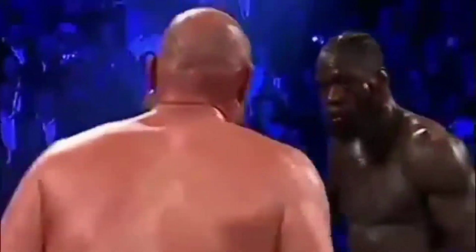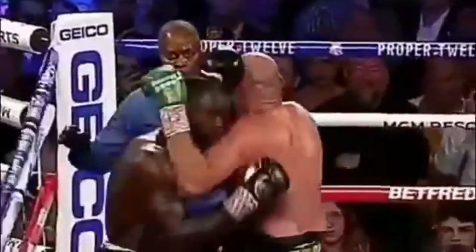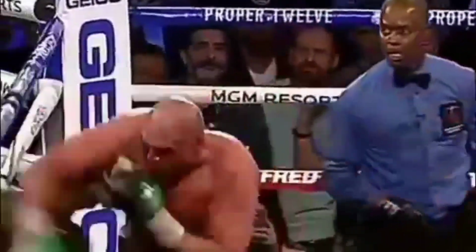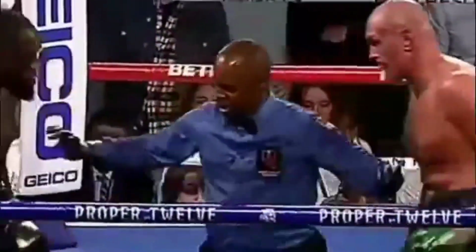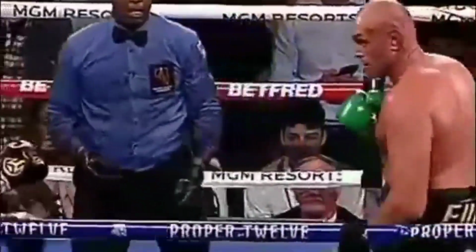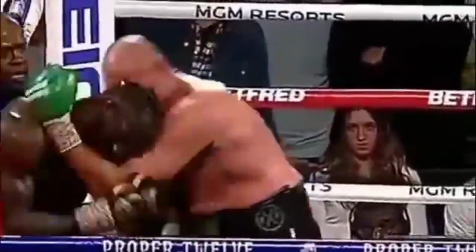Fury's just missing that right hand, Joe. Look at the mouth of Wilder. Wide open and blood coming from it. Tried to get the right uppercut on the inside. Another right hand over the top. And this is looking too easy for Tyson Fury right now. Good body shot from Fury. Look at him wrap up that left arm around the neck and then laying on him again. The power punches this round. Dominating form. A big right hand rains in again.